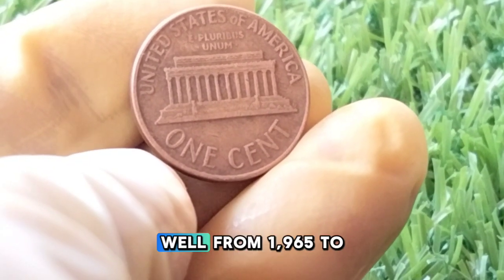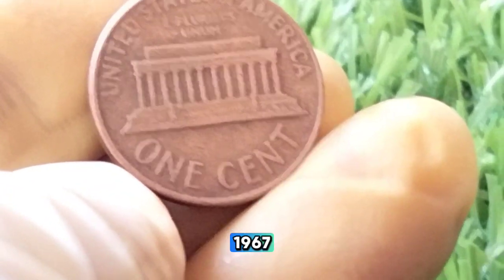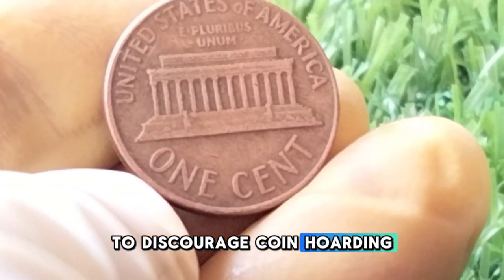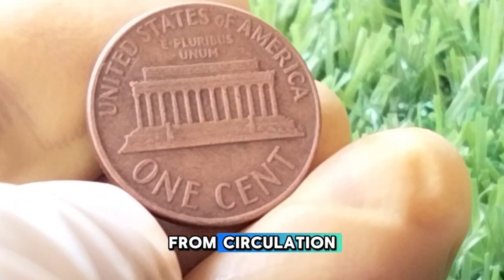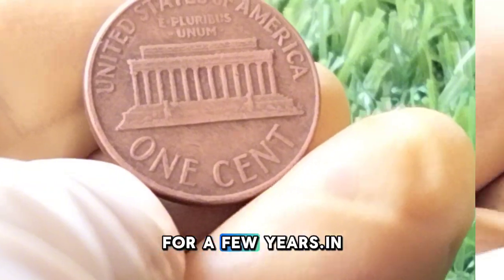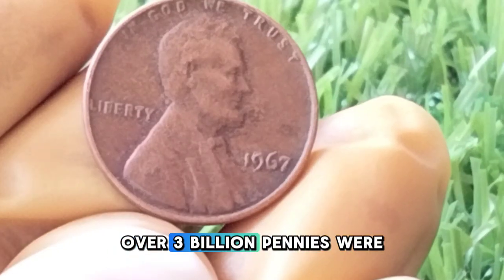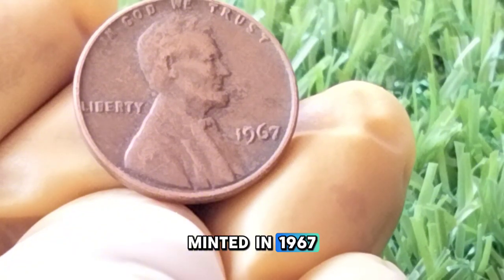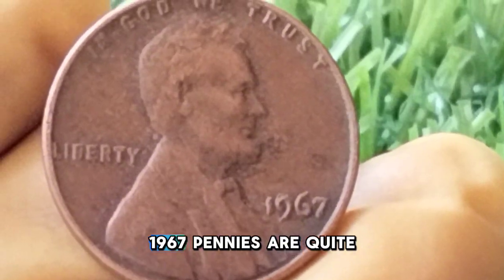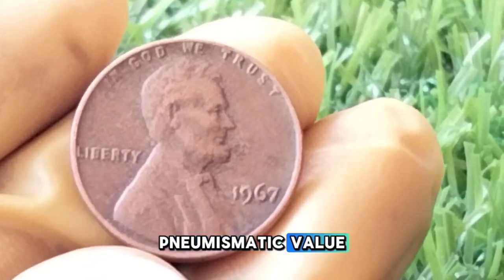Why? Well, from 1965 to 1967, the U.S. Mint decided to eliminate mint marks to discourage coin hoarding. Collectors were grabbing coins from circulation, thinking they'd be rare. So the government wanted to stop this by removing mint marks for a few years. In terms of production, over 3 billion pennies were minted in 1967. That's a lot of pennies. Because of this high number, 1967 pennies are quite common and don't have much numismatic value in circulated condition.